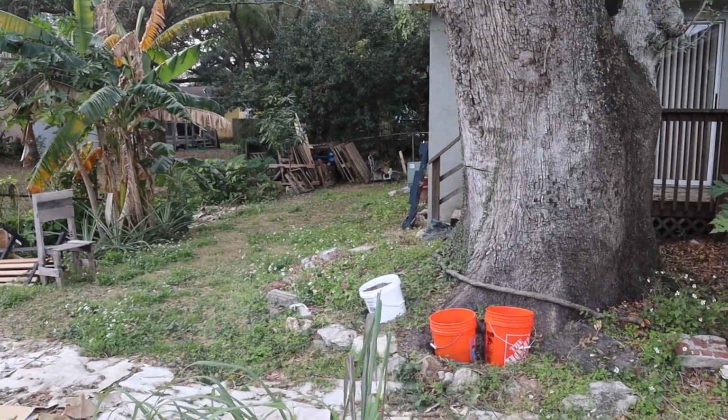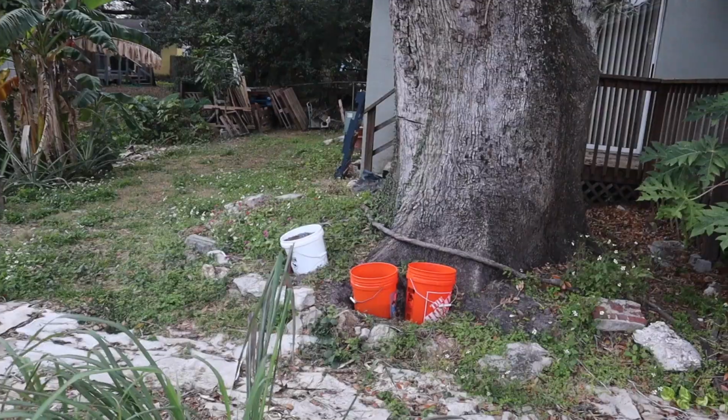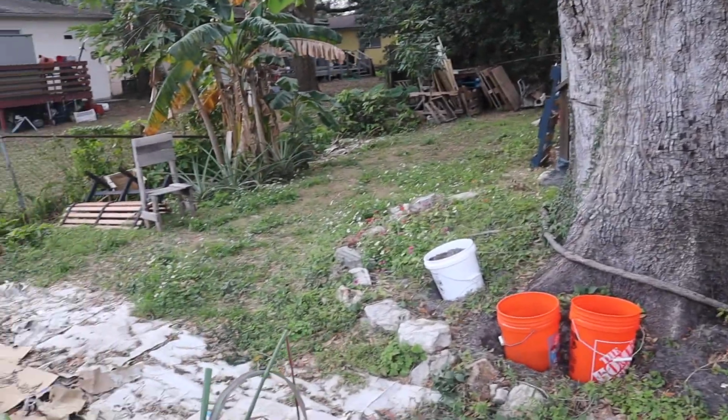Now that area where the pallets are will probably remain as is, because I do need a place to store all of my wood. So that is where that will go, okay?